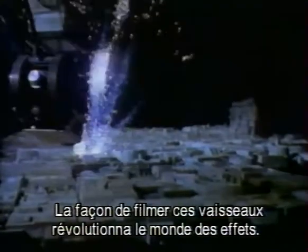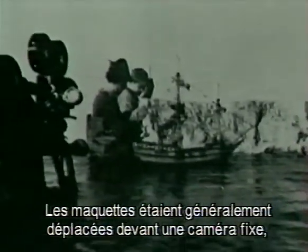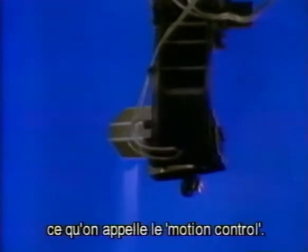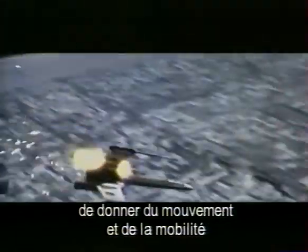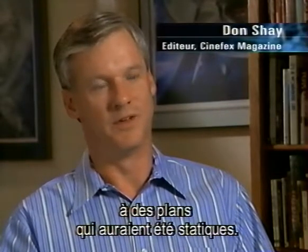The way ILM photographed those spaceships changed special effects forever. Traditionally, models were filmed by moving them in front of a stationary camera, but the Star Wars team moved a computer-controlled camera around the models, a process that became known as motion control. Motion control allowed George Lucas and the people at Industrial Light and Magic to create a lot of motion and activity in a shot that normally would have been static.